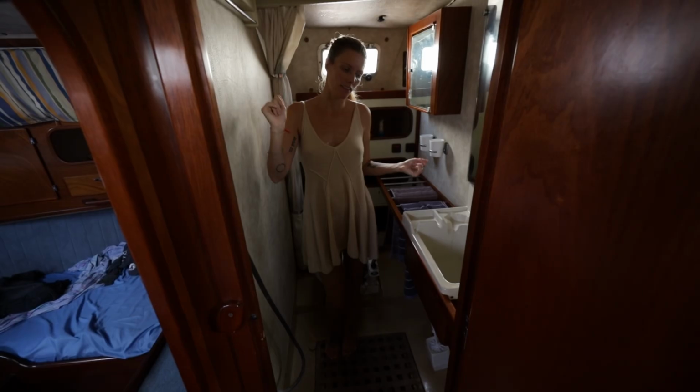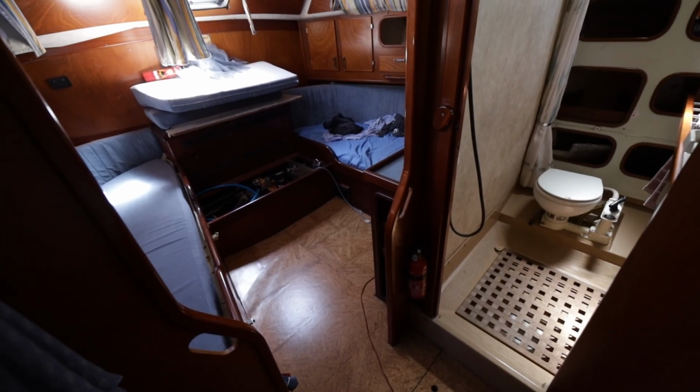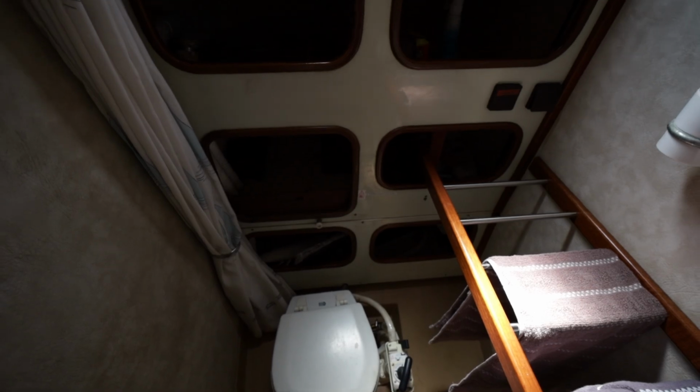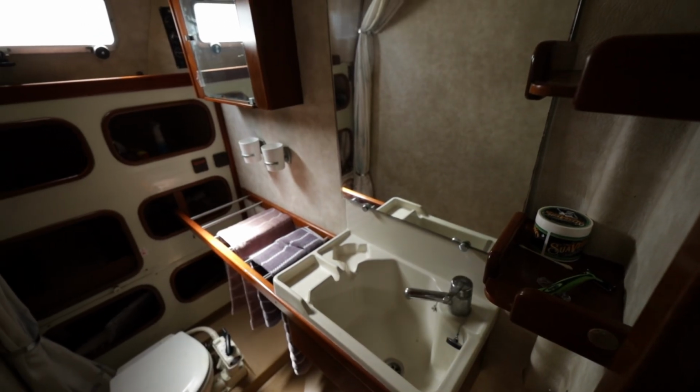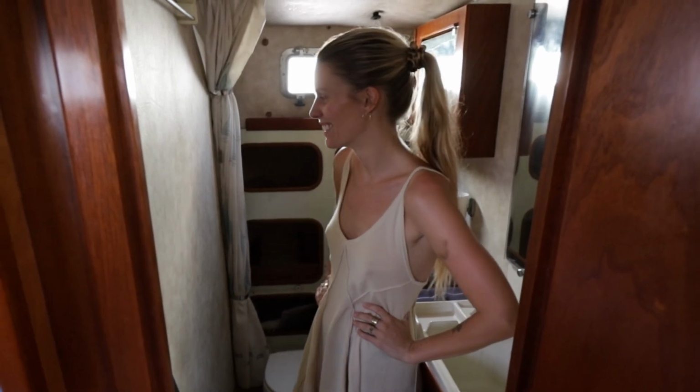Master head. This is our main bathroom. It's really good. It has a shower, toilet, sink, mirror, everything you need in a bathroom. I'm not doing this very well.